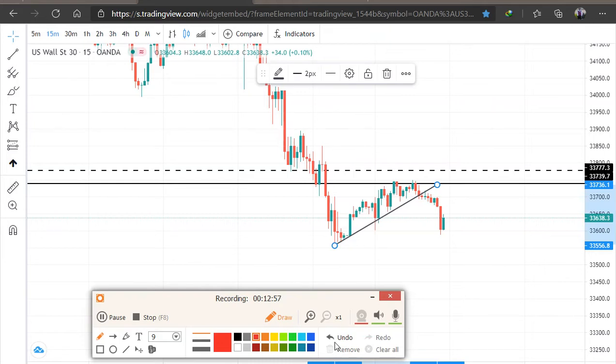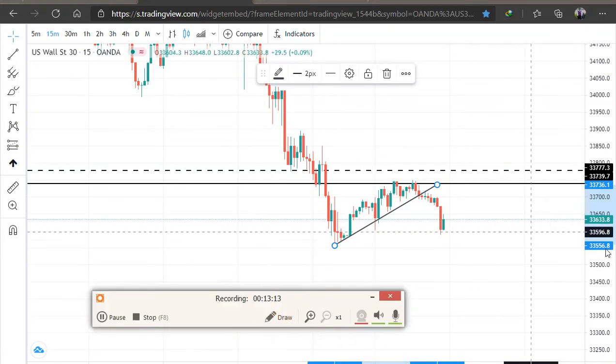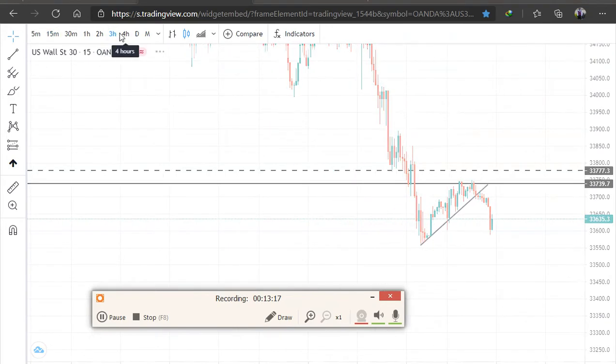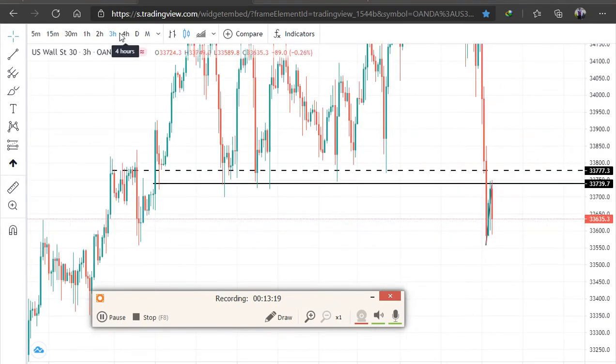So let's go straight to gold and see what's really happening there. And if you don't know, guys, gold is also correlating with these things, US30 and also NASDAQ 100. They mostly correlate. So I want to show you something if maybe you don't know that. Let's go maybe to a bit higher time frame.